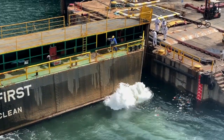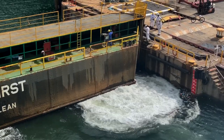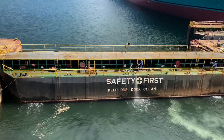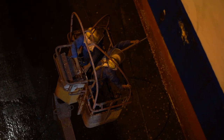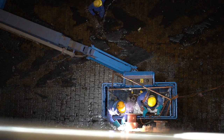Once the vessel is in the right position, the special barge arrives to seal the sea chest. And as the water gets pumped out, the sea chest becomes a dry dock. Before any work can start, the hull needs some deep cleaning to get rid of the dirt layers. Then the facial treatment can begin.